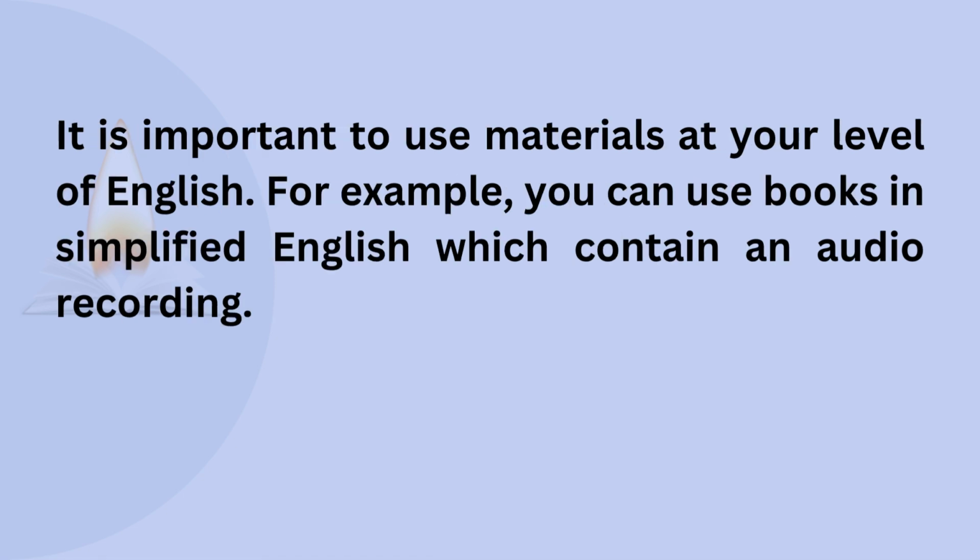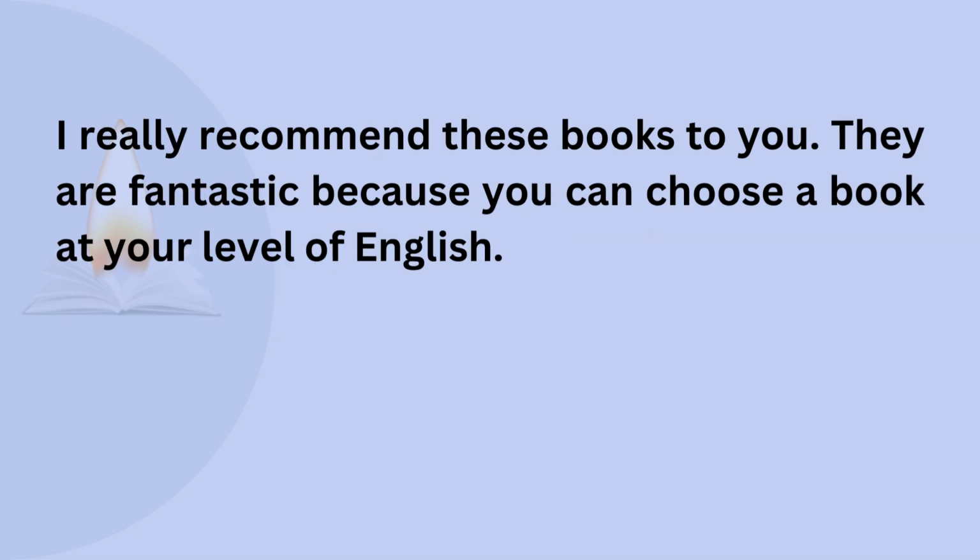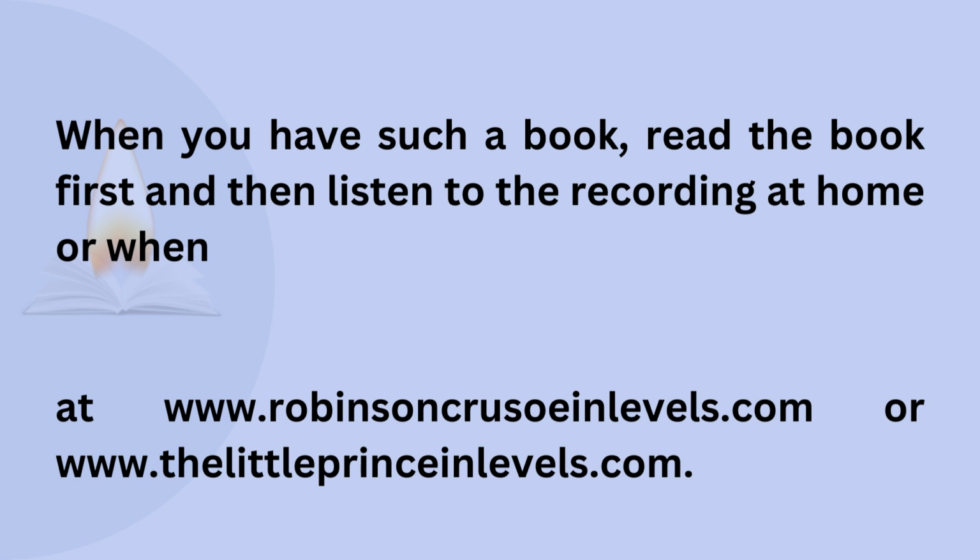It is important to use materials at your level of English. For example, you can use books in simplified English which contain an audio recording. I really recommend these books to you. They are fantastic because you can choose a book at your level of English. When you have such a book, read the book first, and then listen to the recording at home, or when you are traveling.